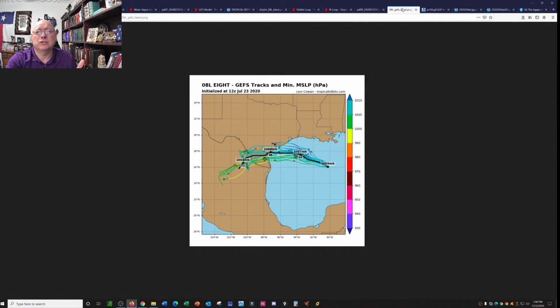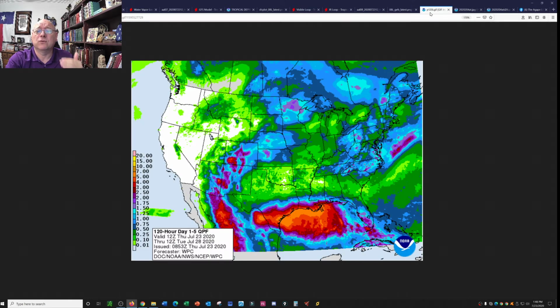One last thing with the track, this is a GFS forecast track ensemble. GFS is one of our global models that we use. You can see that the GFS is not even calling for this thing to really strengthen much. Remember, the pressure right now is about 1,009 millibars. It's only calling for it to go down to about 1,006 at landfall, maybe decreasing a little bit more inland, which is kind of strange, but really not calling for a lot of intensification here. The real issue is going to be the rainfall.